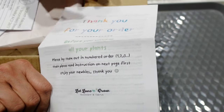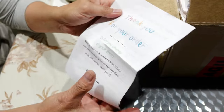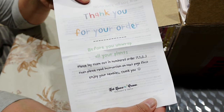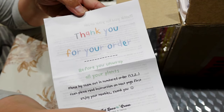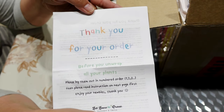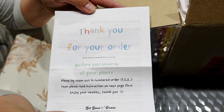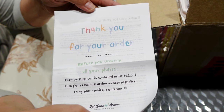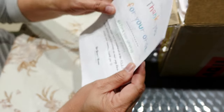Nowadays, it says thank you for your order. Before you unwrap, you have to read the instructions. So I like buying from someone who's got care instructions, because it is so difficult. You're racking your brains as to how do I look after these plants. So I better just go watch Growing Succulents with Lizk to find out. But her videos are so confusing because she has so many. Anyway, if you go through my videos, I'm sure you will find answers to your questions.